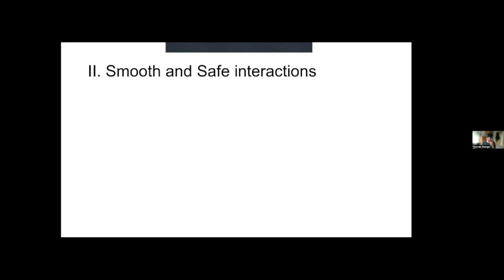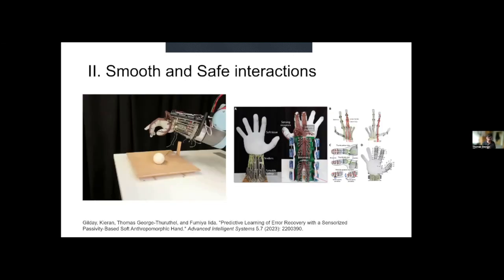Cool. So my second argument is about the fact that soft robots enable smooth and safe interactions. And this is a bit trivial to understand, and I can explain it better with this example. Here we have an anthropomorphic soft hand with some embedded sensors. These are pneumatic sensors. They measure the pressure in small cavities. So we had the task of getting a lot of this sensory data when it comes to manipulation tasks.